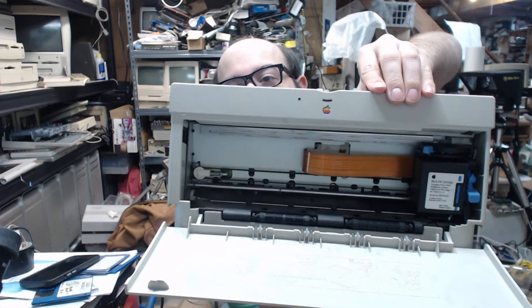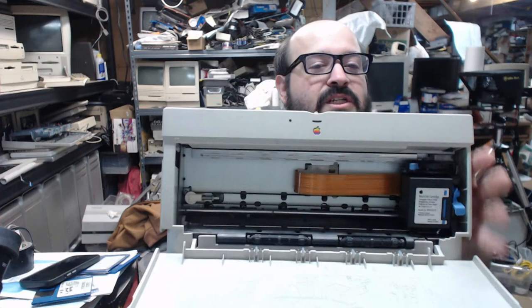I actually saw one on Facebook Marketplace. The shipping was way too much, and the Apple logo had been drilled out or fallen out of here. And I thought, you know what? I would like to have one of those if it ever came up. And lo and behold, my friend Keith was dropping off something else, and he's like, oh yeah, they had this printer too. And I'm like, oh, StyleWriter, yay!